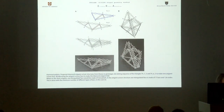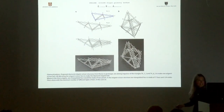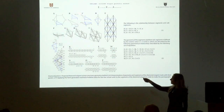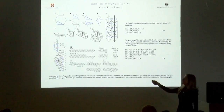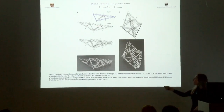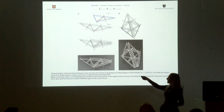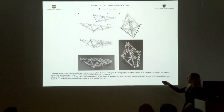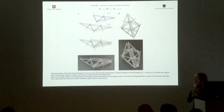So this is from theory to prototype. As you can see clearly, before we had these two triangles, the triangle T645 and the blue one. So now these are made by scissors. Here we've got the blue one, and here we've got the bigger one, and these are just for reinforcement. And here is the built prototype, which I have here with me.